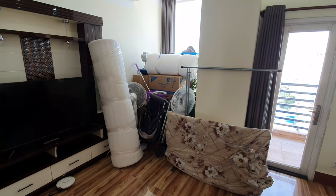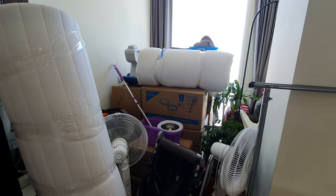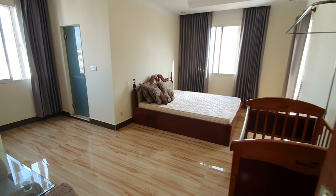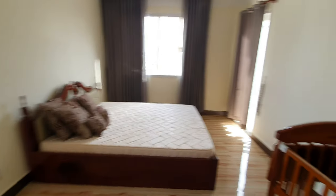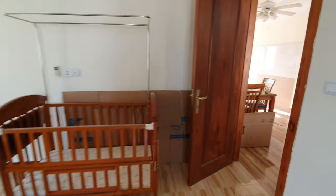The day is finally here, the day that the movers will come and move us into the new apartment. We're just waiting for them to arrive, about an hour and a half till they're supposed to be here. Everything has been packed into this one corner in front of the big floor-to-ceiling window. This room is basically ready, except I still have to disassemble the crib because it won't fit out the door, so it's the last thing we have to do.